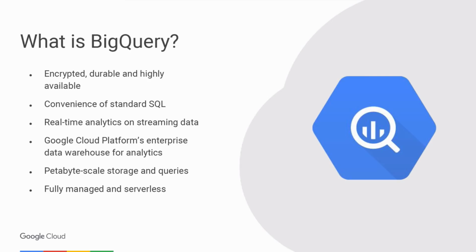BigQuery can ingest tens of thousands of rows per second per table, and you can analyze rows exactly as they arrive. Now, the other thing you'll notice is that BigQuery is in fact petabyte scale, since we just analyzed a petabyte of data. And one of the things that makes BigQuery interesting as a modern data warehouse is it's fully managed and serverless. There's no infrastructure to manage, no hardware to provision, and very little in the way of DBA activities. You simply manage your data. You don't manage the system internals.